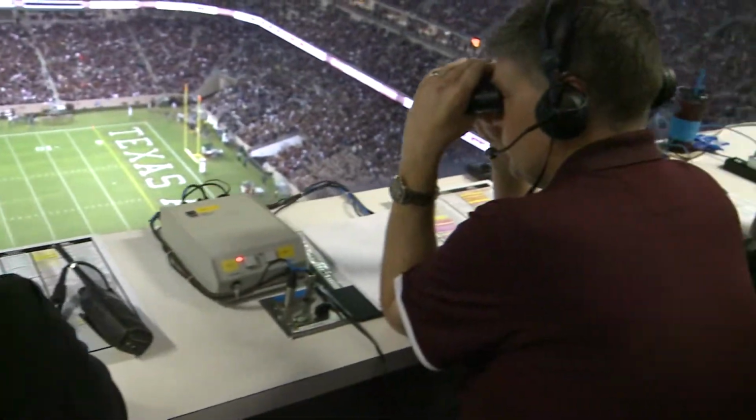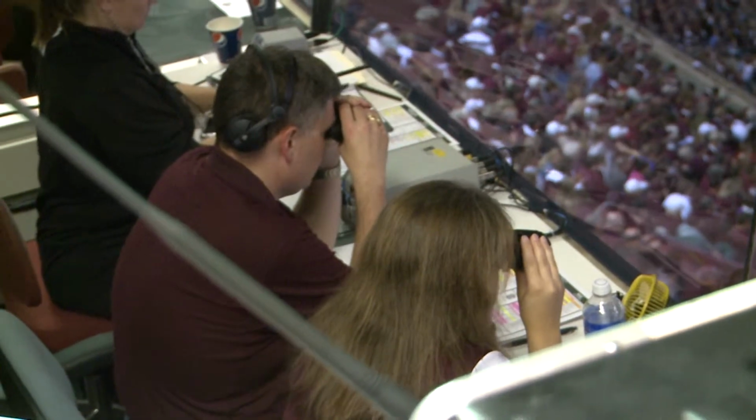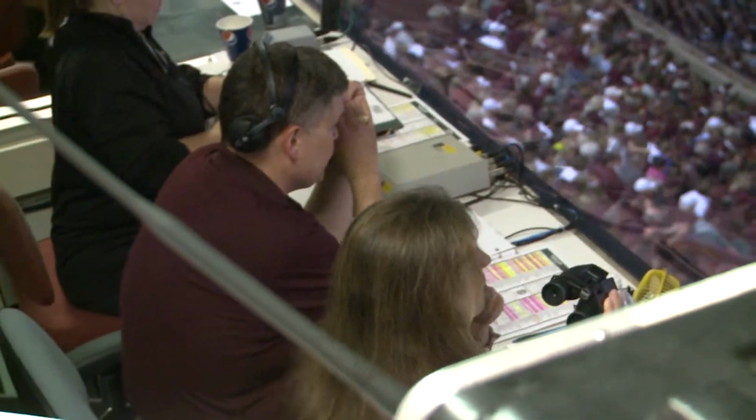High above the action, Chase Murphy's eyes look down, so his voice can rain down on Kyle Field. 43. Number 6, Dreyfus Jackson, the ball carrier, tackled by number 43, Justin Bass. If it was anyone else, I'd say there was no justice in the world.